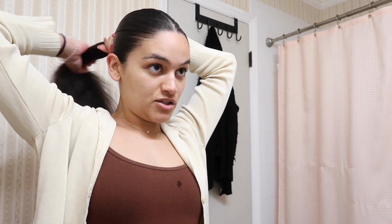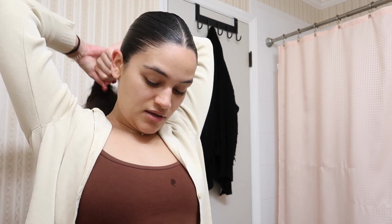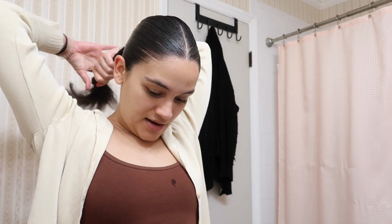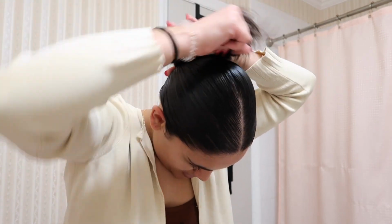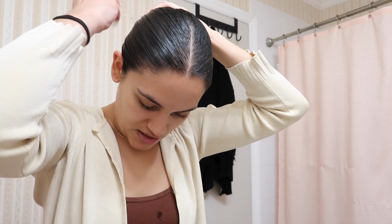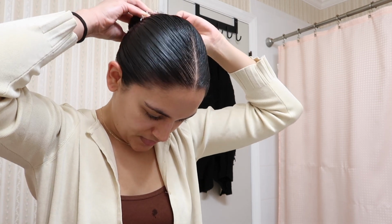This side is always the easiest side. I like to gather my hair slightly over to the right, because once I start twisting, I do twist towards the right, and then the hair will lean more toward one side, because then I twist the bun around. And if I don't start the hair over to the right a little bit more, it'll just favor one side. But this way it twists the hair into the middle.